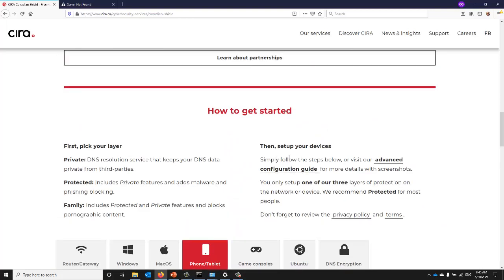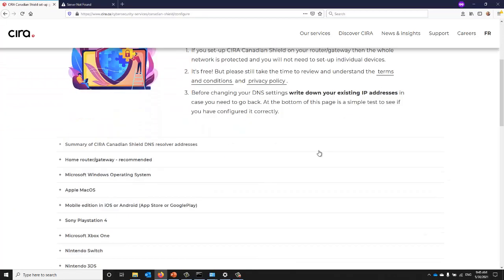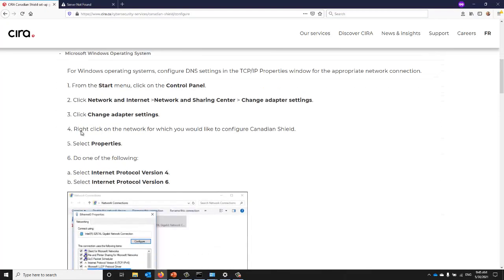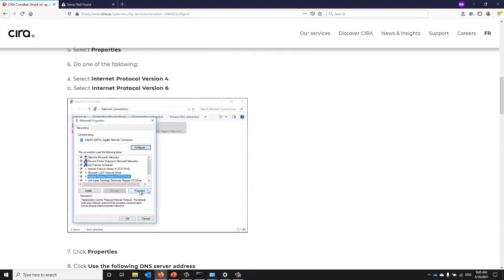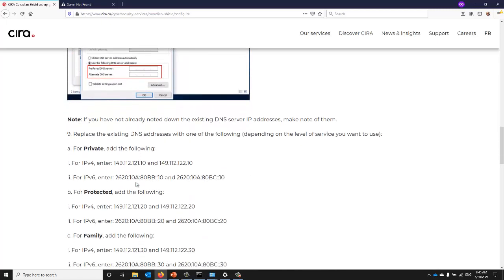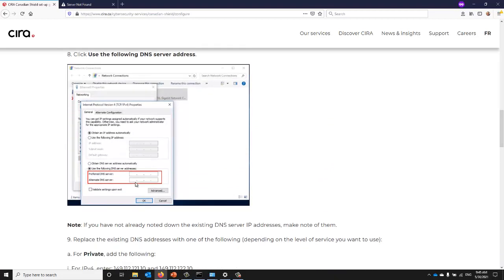There's also an advanced configuration guide here. This gives more in-depth instructions. Again, it's broken down by device type. And when you look through, you get those step-by-step instructions along with some helpful screenshots that can help you navigate your way through. So we're going to focus on a Windows device today.